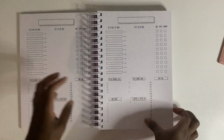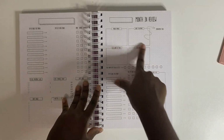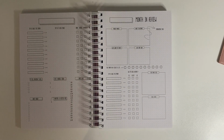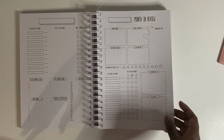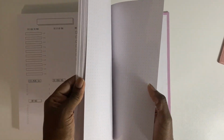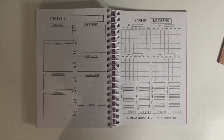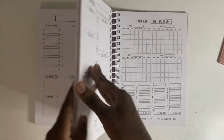And then at the end of the month, you have a month in review, where you do some journaling, assessing what went well, what didn't go well, ways you can improve, and then kind of rate yourself on your progress. And then we start all over again, and you have 4 months of this planning, and then at the end you have a 4-month review where you kind of look over everything that happened and assess what went well and what didn't. And then you have some blank dot-grid pages at the end as well. So that is the daily grind planner.